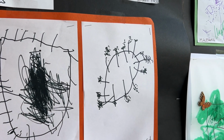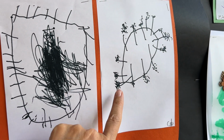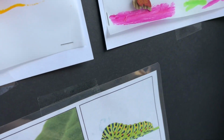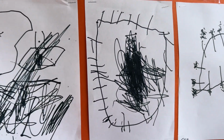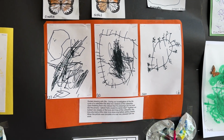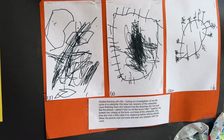So then she started drawing another caterpillar. So this is sort of the oval shape here. These are the stripes of the caterpillar, and then she added all these little dots. And then you can see over here in this picture, there are a lot of dots on the caterpillar. So that was her attempt at drawing that. And this is the power of sitting down with a teacher and learning how to observe and practicing those skills. And she was really happy with the end drawing that she ended up with.